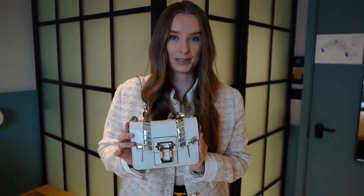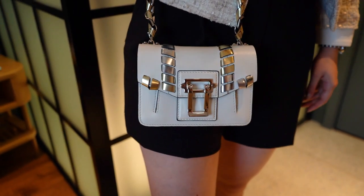I switched up my look a little bit. I exchanged my top with a little bit more fancy crop top with some more details. Then I put over a jacket. I mean, I will not need it now because it's still like 26 degrees, but maybe later in the evening. Wearing the same pants as before. Switched up my bag to a smaller one. This is the Prada Cleo bag.